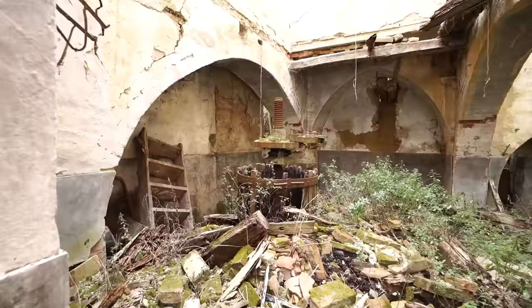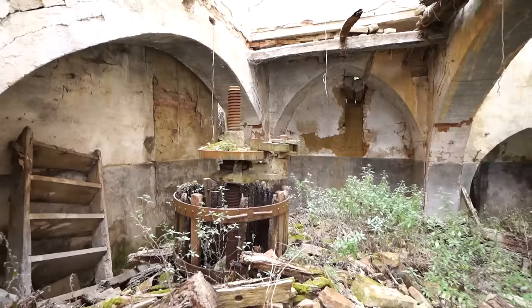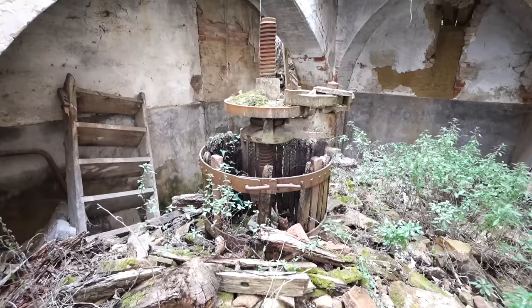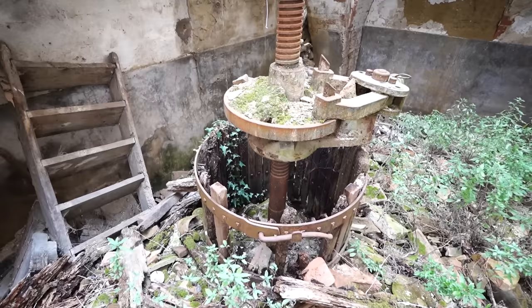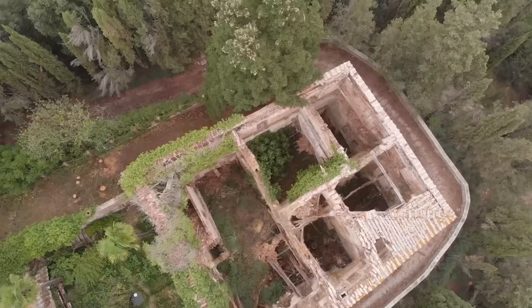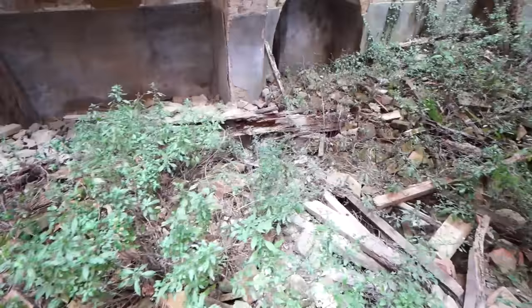Wow. I'm now entering into the wine production hall. And you can see immediately there's a huge wine press here. Actually, not that huge. I've seen bigger ones in Portugal and Italy and France. But they produced local wine in a small quantity. And they wanted to keep it very traditional. So that's why this wine press is not that huge, actually. And above me, the whole roof has gone. Completely fallen. We also have a wine barrel back there in the room.